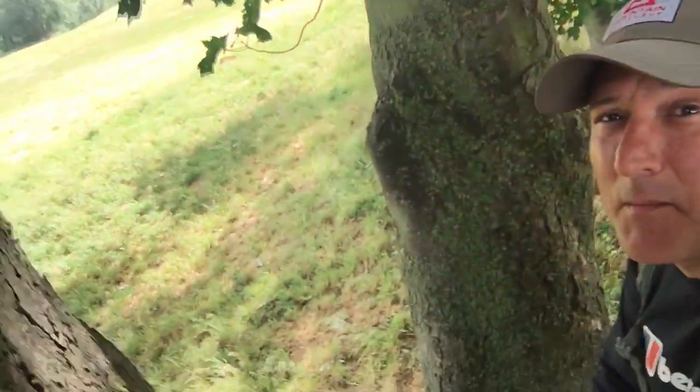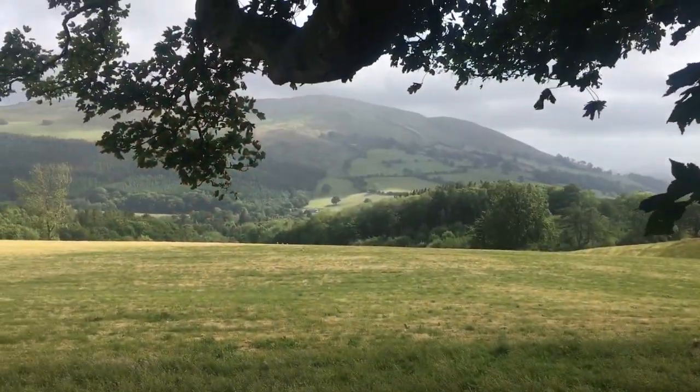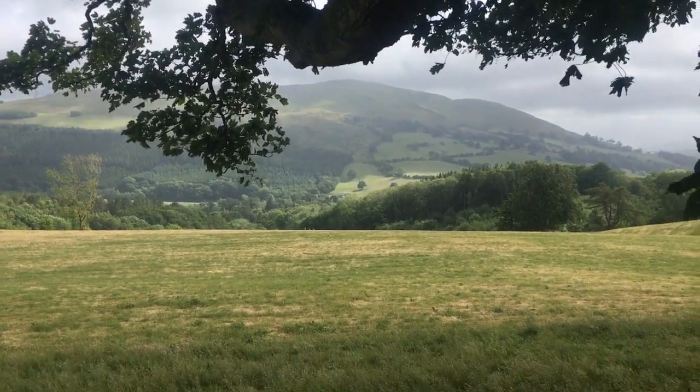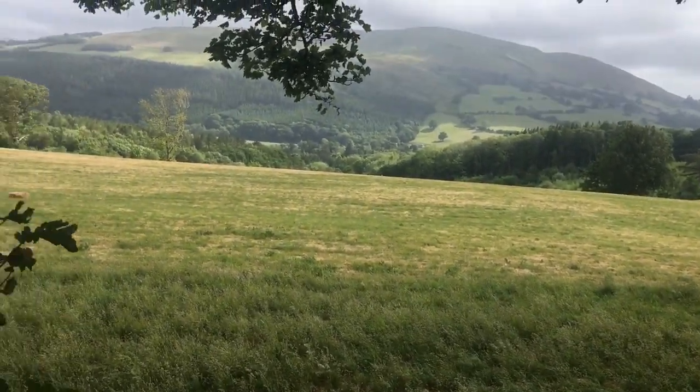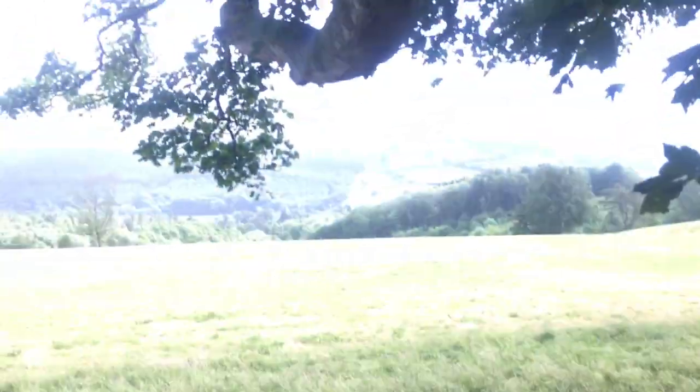So, I think I might have found the perfect spot in this tree, and let me just show you. It's not too far off the ground. But this little spot here, I'll turn you around, and the view we've got from perching up here is just fantastic. There you go, isn't that lovely? So I think I'm going to sit myself here and relax.